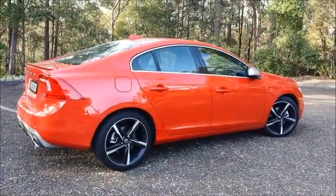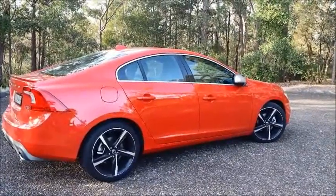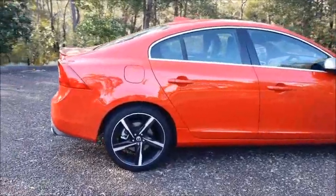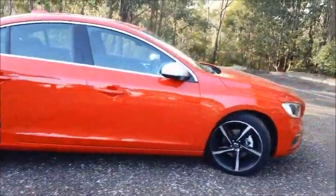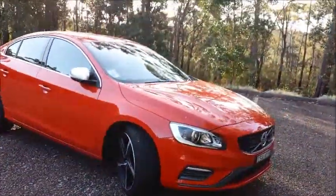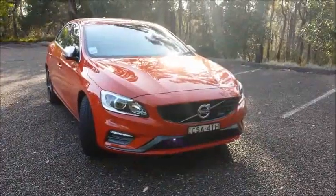Volvo's S60 T5 R-Design, beautiful looking car. Really a big change from what you'd expect from a performance car. Have a look at those beautiful alloys on there as well, and some very, very grippy rubber. LED driving lights at the front, and a clear indication that this car is all about sport.